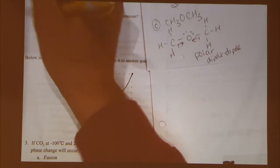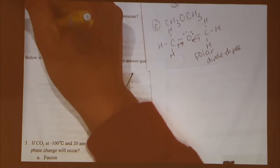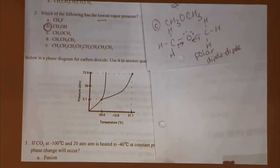So because B had that hydrogen bonding, and A and C were just polar, B is going to be the one with the lowest vapor pressure, so the one with the least vapor, because they have the strongest intermolecular forces. Okay. Do we have questions on vapor pressure or intermolecular forces? Are we okay? There's a question, yeah.